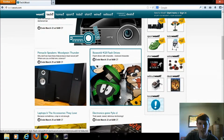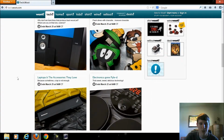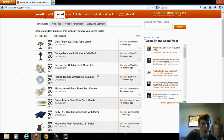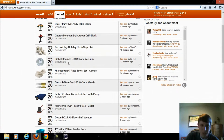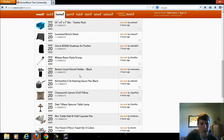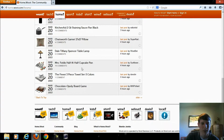So here's a bunch of flash drives. Here's some surround sound speakers. Down here they have some laptop accessories, so on and so forth. We go to home. They're having a Woot off on home. So just to show you what's been sold here, they sold a lamp. There's a grill, that plate set we saw earlier, a Roomba. Roombas and Dysons come up a lot, and laptops come up a lot, just to give you an idea of what to expect. And you can come in here and get a history of what's been going on.